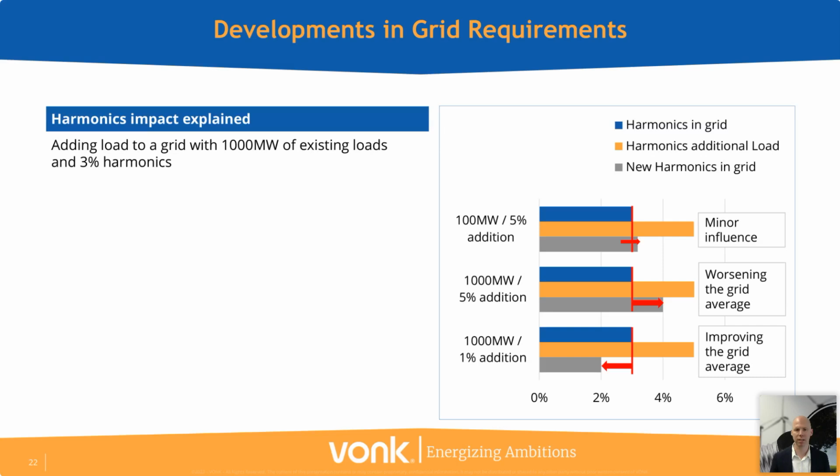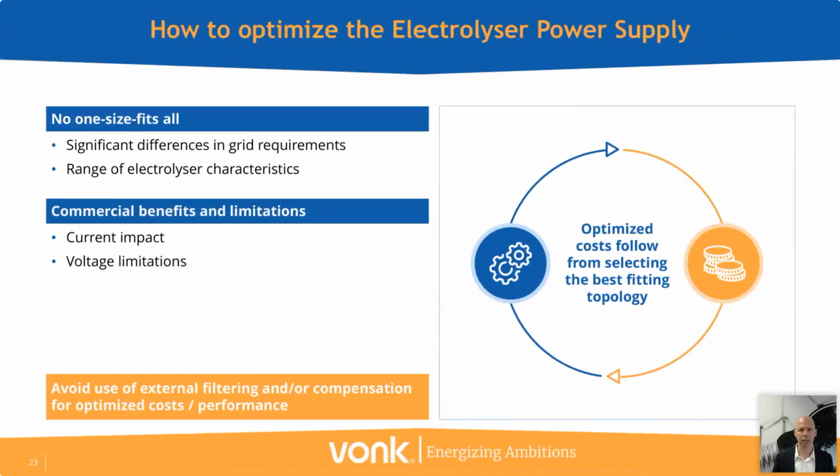This means that we see a lot of difference in the requirements of grid operators, depending on the location of specific electrolyzer projects and the troubles that they are facing, of course. And that translates into how you should select the right type of electrolyzer power supply. We certainly see that there is no one-size-fits-all, as we call it. Given the electrical differences for the various electrolyzer manufacturers and all the grid operator requirement differences, you need to have one that fits on both sides, and preferably avoid the use of external or additional equipment to have an optimized cost level.